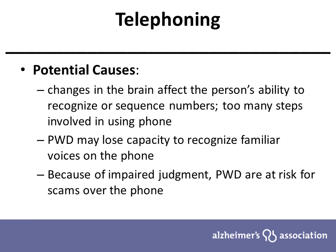And causes, the changes in the brain, again, affect the person's ability to recognize numbers, and there's too many steps involved in using a phone. They might lose the capacity to recognize familiar voices, and that's another one of the things that makes them vulnerable to scams, because they don't know who's calling. They think, well, I feel like I should know who this person is, and so that makes them vulnerable.